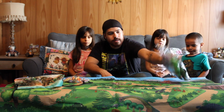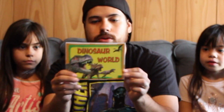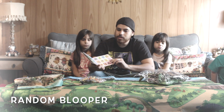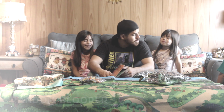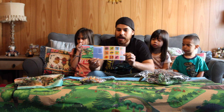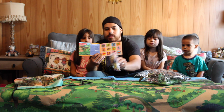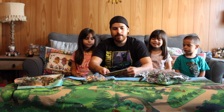Roar! So as you can see, we got a playmat. We got dinosaur toys, a bag to put it all away in, and a book that says Dinosaur World. Inside this book, there's the description for the dinosaur. So inside the book, there's information on the different dinosaurs. There's even pictures on the back, so you can compare the little toys with the book. So this box, this kit, it's fun and educational. Whee! Dinosaurs! Alright. So let's see what kind of dinosaurs are up in this bag.